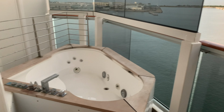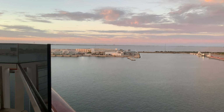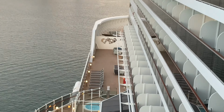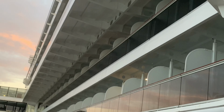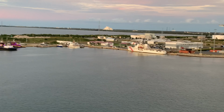Here's the jacuzzi. And then if you look out, you can see the Kennedy Space Center is like right here. That big tall building right there. Let's see if we can see anybody else here hanging out on their balconies. Hi everyone. Oh, there's a couple right there. Getting ready to leave in about 45 minutes, and we're gonna go to the Bahamas.